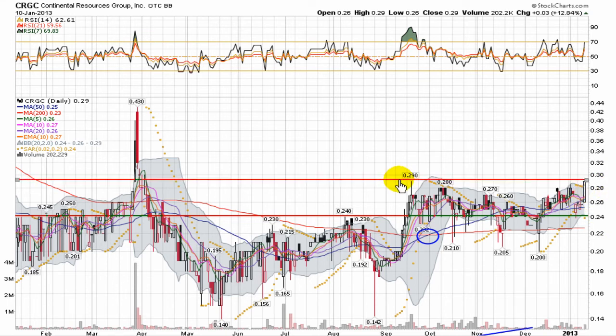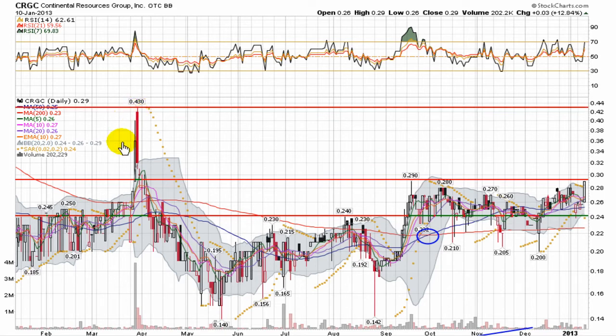Of course, as I mentioned several times, 29 cents would be the point I'd be looking for it to close above. Because above that, there's just not any real resistance in sight until 52-week highs are challenged. So it's not exactly a blue sky breakout, but it is a pretty substantial moment in this chart if the stock can start to close above 29 cents.